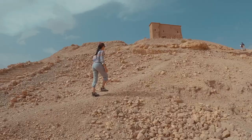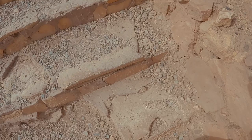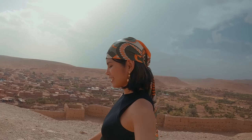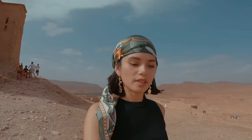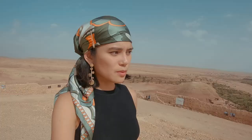Up here in the top, they had to protect it because some people would actually store their treasures. So let's see if we can find any treasures up there. Okay, so no treasures there since it's closed, but wow guys, look at this place. You can see from the distance, we're not so far away from the gateway to the Sahara.